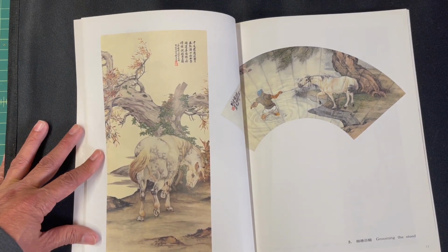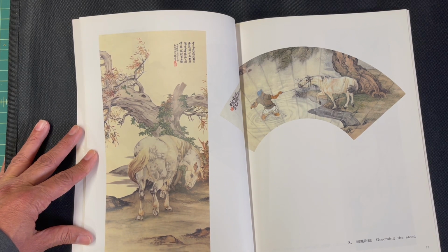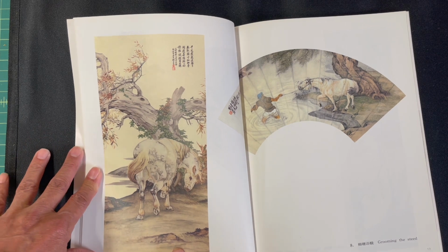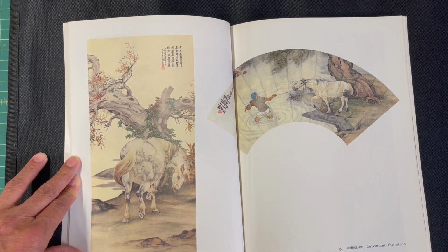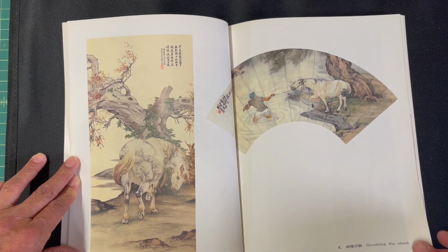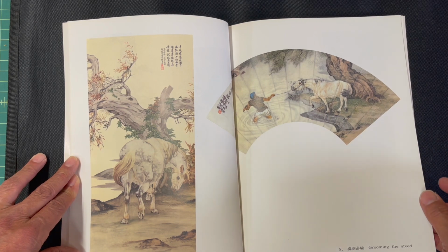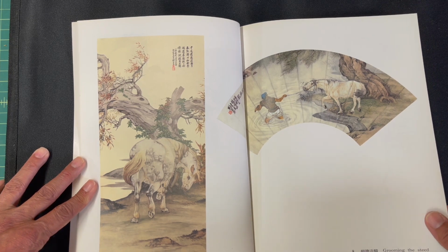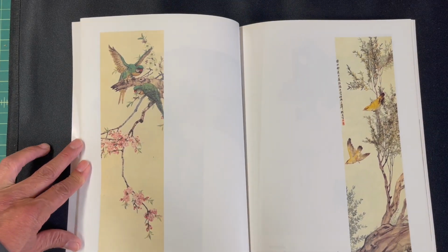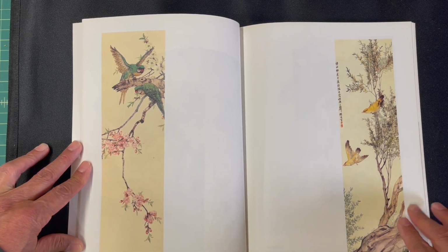Now we're getting into some animals. We have a couple of compositions featuring horse here, on the left it's under a willow tree, and then on the right someone's trying to groom this horse, trying to get it to cross the water, and you can see the horse is resisting. A scene that's quite full of personality. Getting back into birds, we have these parrots and the peach on the left-hand side, and then on the right side we have these orioles.